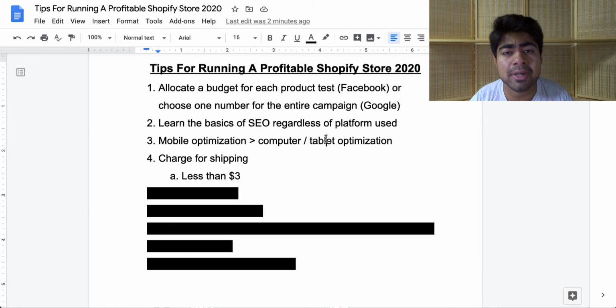I highly recommend you do less than $3 for shipping. Maybe do a random number like $2.57 or $2.39 just to keep it a little bit random while making it doable for the customer to actually be able to afford it. A very simple trick, but with a very, very large impact on the profitability of your Shopify store.